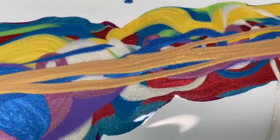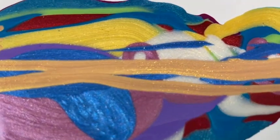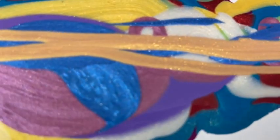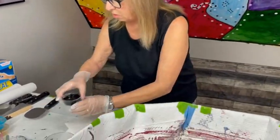Okay. I think we're almost ready, Phil, to do a little swipe. I kind of like this as an abstract right there. You do? Yeah, it is kind of cool. You should take a picture of that, you know? Here we go. That's how they do abstract. It's just like that.